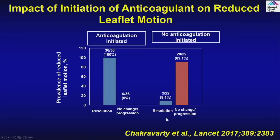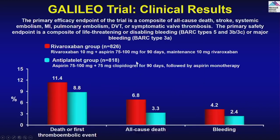So essentially, what this study showed that came out in the Lancet was anticoagulation will reduce leaflet thickening, but there are studies also shown, which is actually GALILEO, presented sometime later this year, saying that there was no difference. More important, there was also a higher incidence of bleeding in this group of patients, so much so the study had to be halted. So at this time, we just have to carefully monitor these patients.